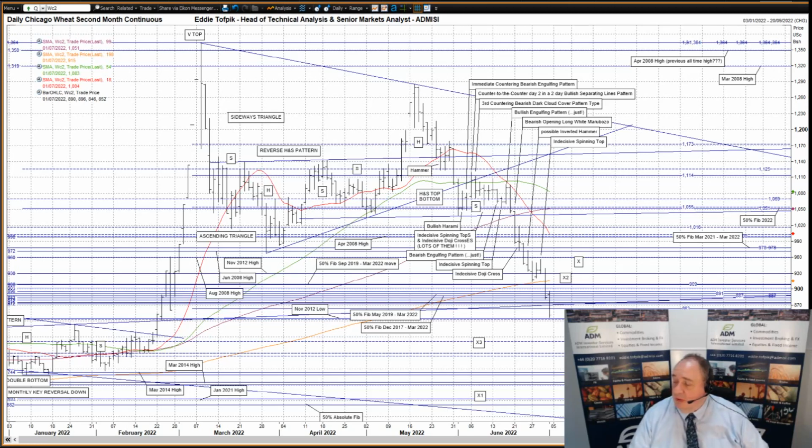I'll start with Chicago wheat. The reverse head and shoulders pattern and ascending triangle from earlier this year helped construct the latest patterns that are currently influencing the market. They help construct two new patterns, both of which have been triggered, one at the start of June and one last week. You see, the combination of the ascending triangle and the reverse head and shoulders bottom created the first larger pattern, an early March to early June sideways triangle.